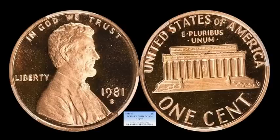All right, so we're going to start it off very strong with a couple of really nice modern proof Lincoln cents. This Lincoln Memorial Cent is a 1981-S. It is indeed the Type 1 mint mark. In case you aren't familiar with this date, there are 2 different styles of mint marks, a Type 1 and a Type 2. If you need more clarification, there's plenty of resources online. You can even go on to PCGS's website to see specifically what the Type 1 and Type 2 mint marks on all 1981 proof coins look like.